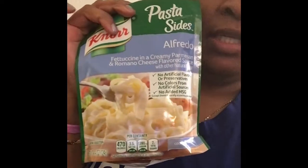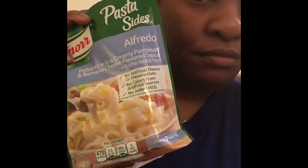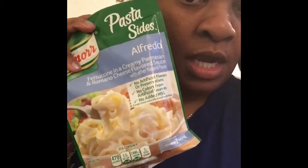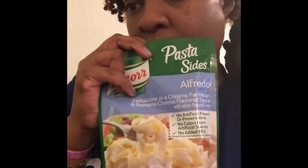Mom wants some Alfredo, so we picked up a pack of these. These are good. You add your own chicken, whatever meat you want to it. And I usually put broccoli in it. So these are very good. And I'm dropping stuff everywhere.